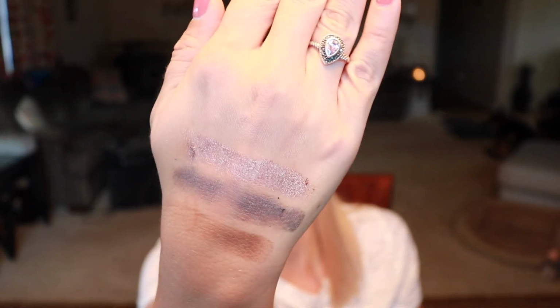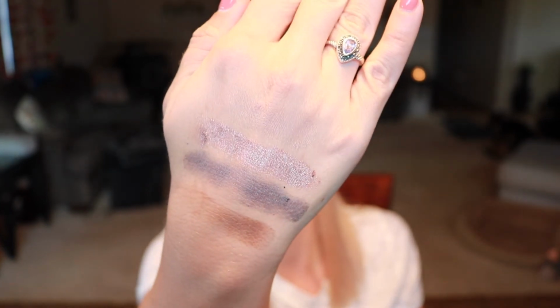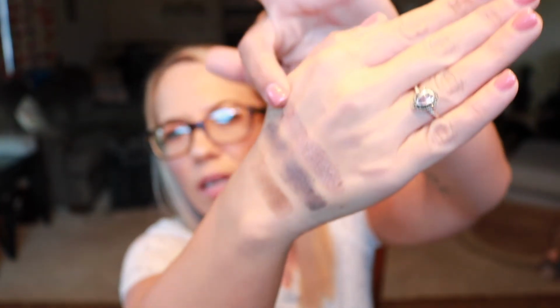All right, so there's a couple of them on my hand. I'm not gonna lie, I don't think these swatch very well. This color right here is the only one that's really good swatching, and that one's called Clutch. It's definitely an eyeshadow palette that's right up my alley. Okay, and this is valued at $35.